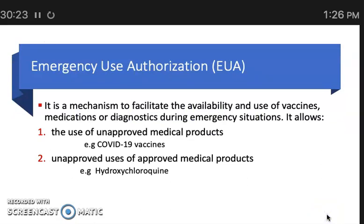So what is an emergency use authorization? It is a mechanism to facilitate the availability and use of vaccines or medication or diagnostics during emergency situations before they are officially approved. EUAs allow the use of unapproved medical products. For example, the COVID vaccine has been allowed to be used while phase 3 trials are still ongoing. EUA can also allow unapproved use of approved medical products.